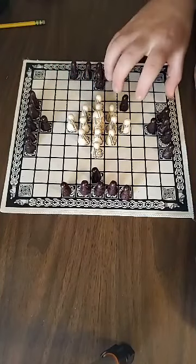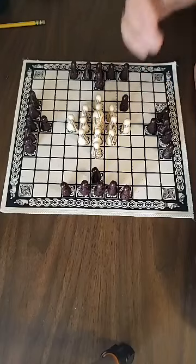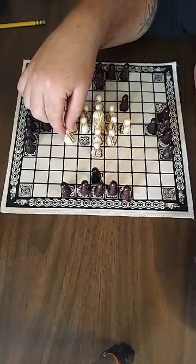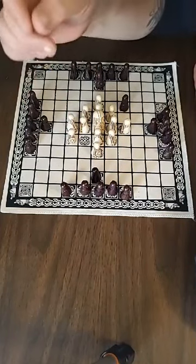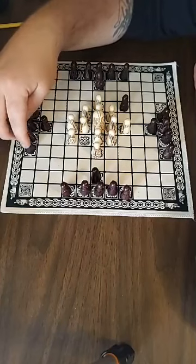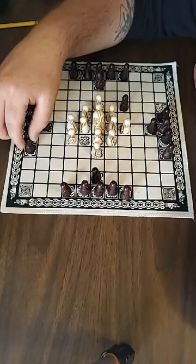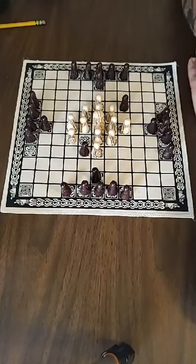Now he made a move here. He's already started to move pieces on this side, so maybe it makes the most sense to start moving pieces on this side. All right, so now, going back to the attacker, now it's the time where I need to make a move that makes sense. All right, so maybe I'm foolish. I decided to go there.